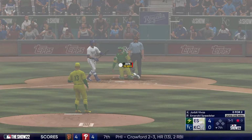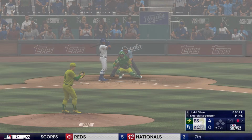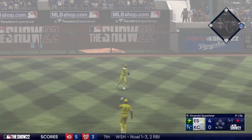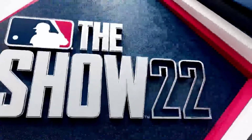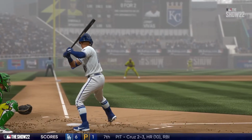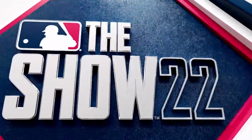Next offering is fouled back. Line drive. That's a hit. So a man aboard now with one away. Nice job of driving that pitch the other way on a line. You know, hitters take so many reps in the cages working on going to the opposite field, and it doesn't always translate into the game, but right there it did, and he did it perfectly.